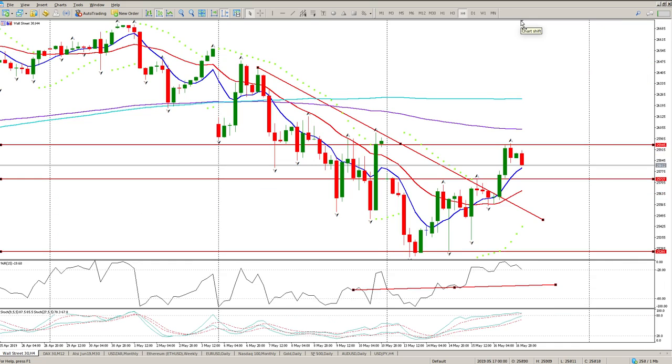And that's not going to happen in a day. Anyway, if we look at the 4 hour currently the trend is up. Let's just delete that. 4 hour the trend is up. There is no divergence. If you look at these two highs here, 4 hour is not divergent, so we can maybe not panic about that just yet. But what we do want to see is a pullback.